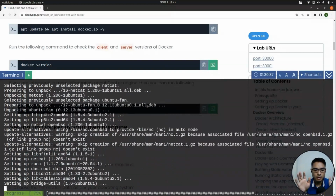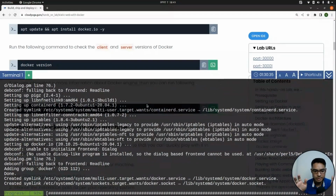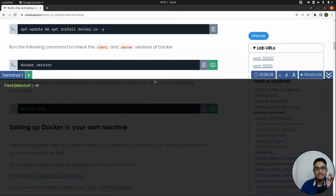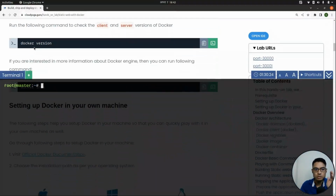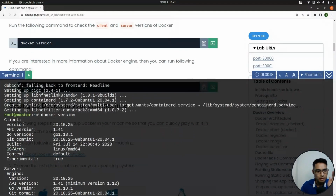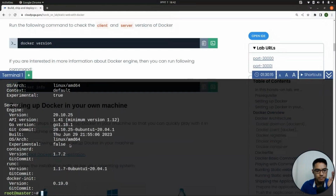Here this is a cloud machine, so they have very nice internet, and that's why my Docker installation happens so quickly. Now to verify that Docker is running fine, we run docker version. Now the version is properly running. Client version 20.